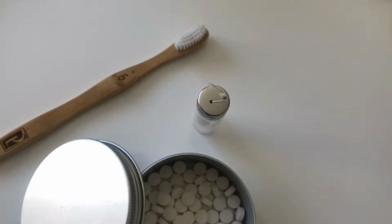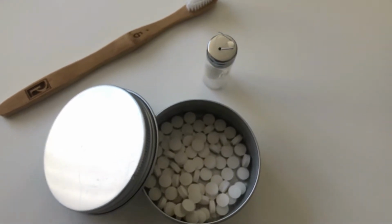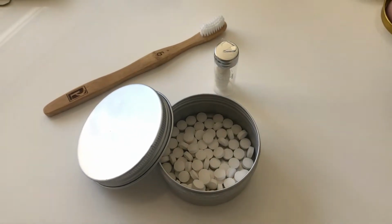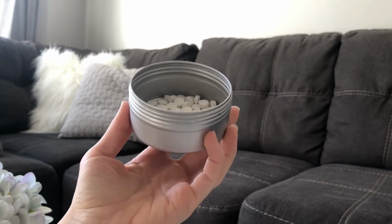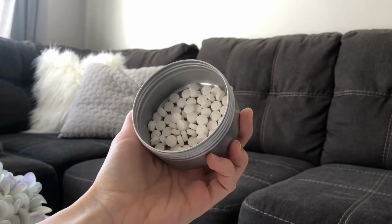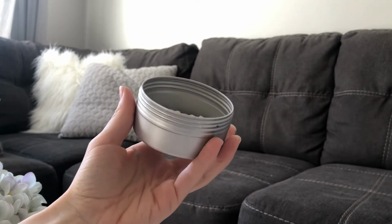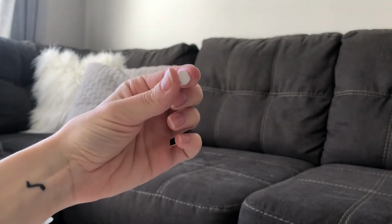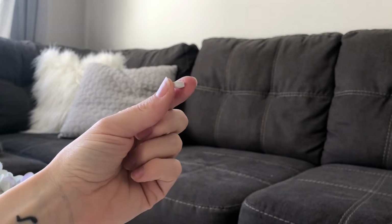A couple of months ago, I switched to toothpaste tabs instead of your typical run-of-the-mill toothpaste, and that's to save throwing that tube in the garbage every time you run out. And I really like these ones. They work just like a normal toothpaste. You basically just crunch them up with your teeth and add a little bit of water with your toothbrush, and then you just go to town brushing. And I actually really like them. They are totally safe. They have everything in them that you need for your teeth, and I haven't noticed any problems. My teeth are just as white and my mouth is just as clean.